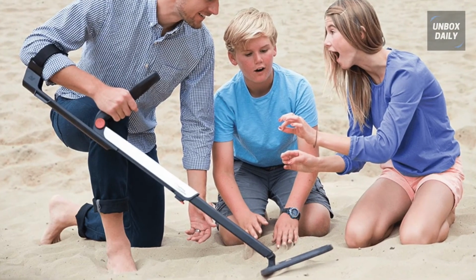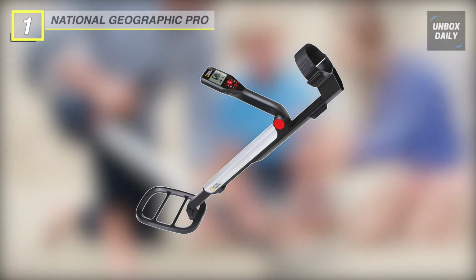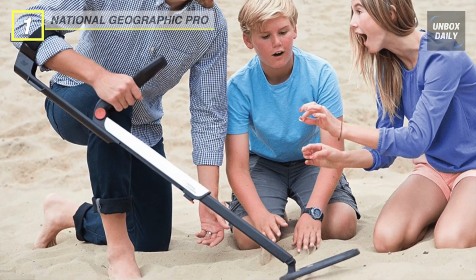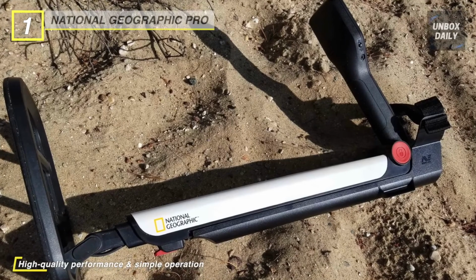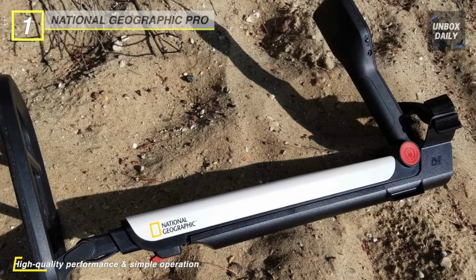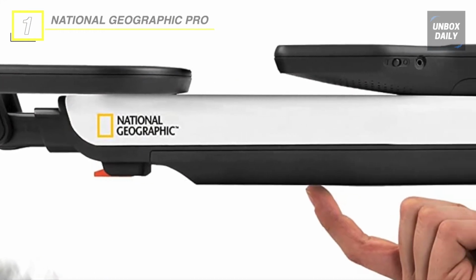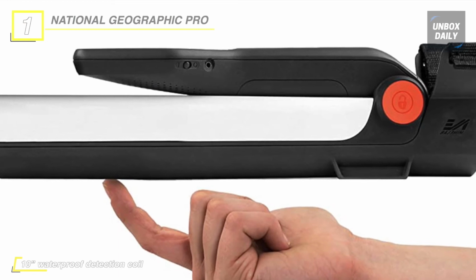Last on the video, but at the top of the list, we have the National Geographic Pro metal detector. This metal detector is fully telescopic and folds away nicely, making this a highly portable metal detector. It comes with a 10-inch waterproof detection coil and has a pinpoint function for added precision. Also, it is equipped with an audio alert detection with volume adjustment and a headphone jack.